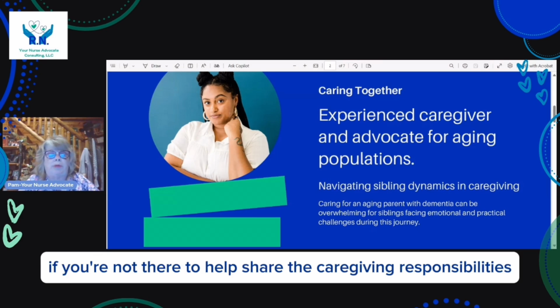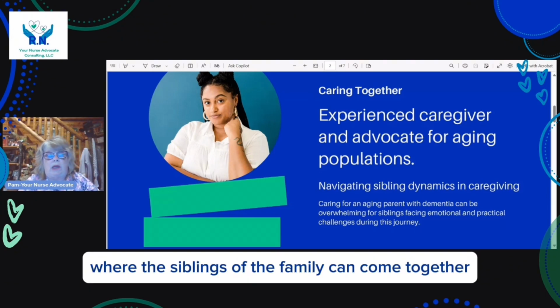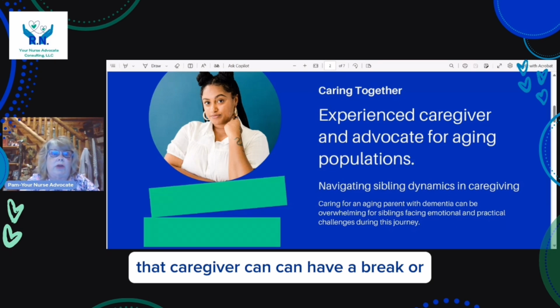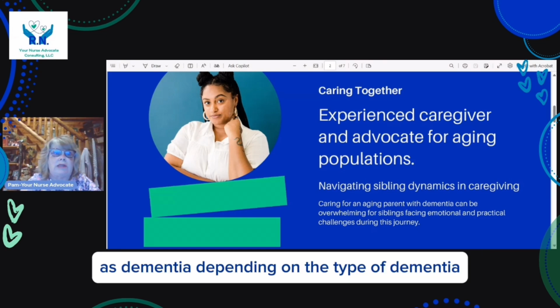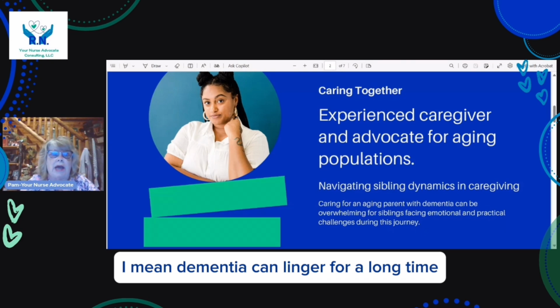If you're not there to help share the caregiving responsibilities, then maybe the siblings or the family can come together and help pay for some caregivers to come in so that the caregiver can have a break, or provide funds for respite care where they can have a break. And maybe consider that dementia, depending on the type, can linger for a long time.